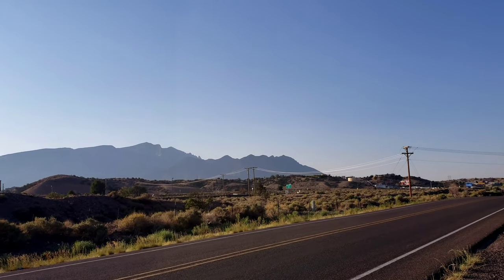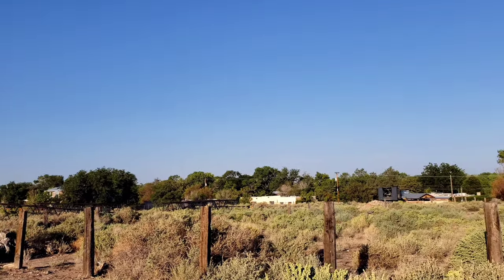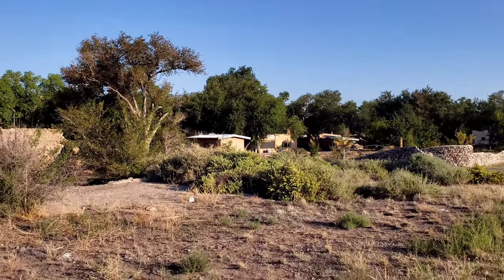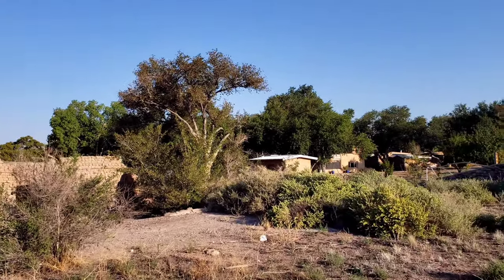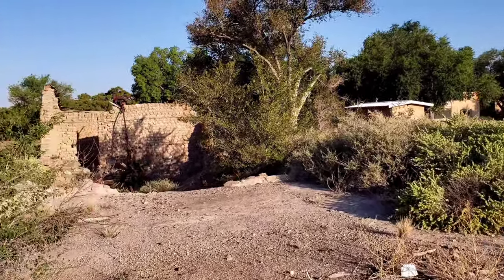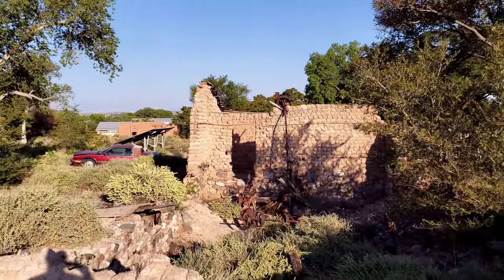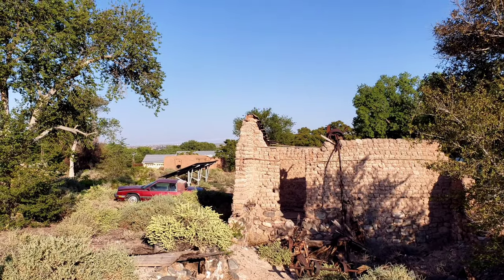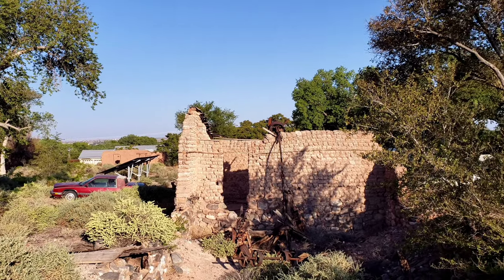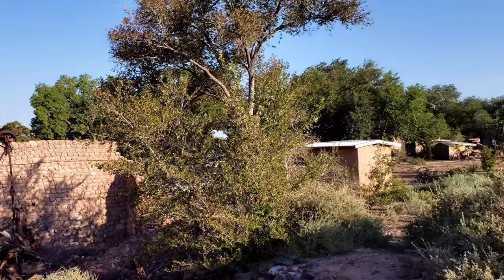I don't think I've ever been through the other end of Bernalillo here before. It's kind of nice to go places that you haven't been before. This looks like an ancient adobe building over here. Check this out. The dog just running back over there. He's kind of looking at me. Wow. Wonder how old these buildings are.